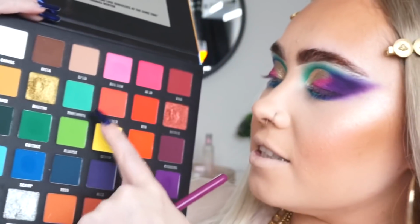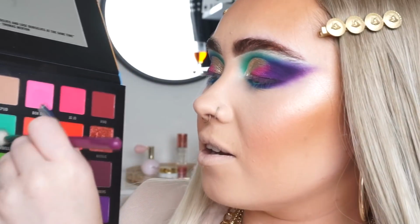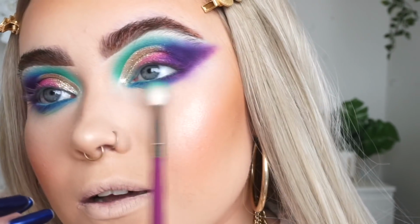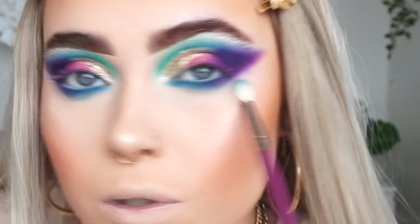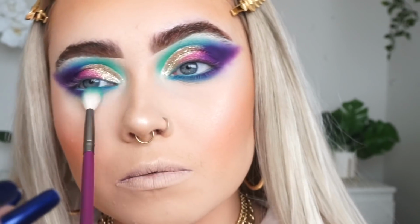And then, I'm going to take this shade here, the one that we used at the very start, Tinkerbell. I'm going to take this in quite a fluffy brush, and I'm going to run this under everything on the lower lash line. The purple and the blue. I'm not even too sure if you can see it on camera, but you can slightly see it in person. I'm quite happy with that.